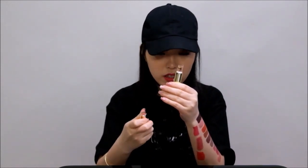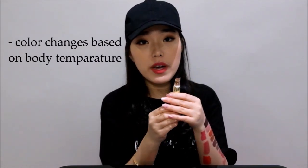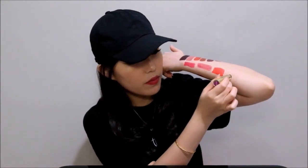Okay, I'm gonna swatch this lipstick for you guys. You can tell that this is transparent, but once you apply it on your lips, the color will change based on your body temperature. The basic color is pink, it will not change into a brownish color or red. It is pink and it will either be too pinkish or just too pale. I don't know whether it is visible on the screen, but when you first apply it on your lips, it will still look transparent, of course. And then it will adjust to your body temperature and change after a while.